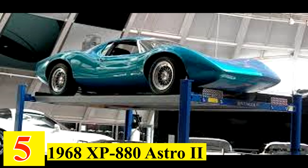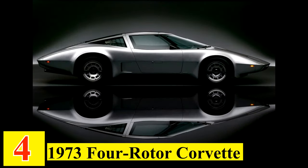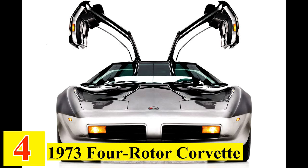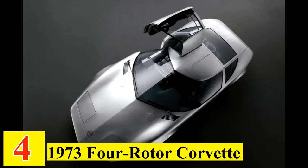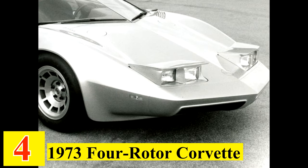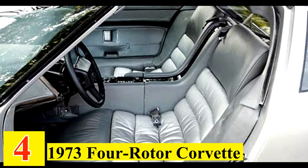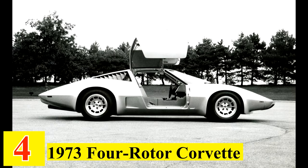In 1973, GM revealed an all-new futuristic Corvette that featured a 6.4-liter 4-rotor Wankel engine that could produce 420 horsepower. The most interesting design feature of this concept are the gull-wing doors. It had pop-up headlights from the 1969 Corvette. The concept had a sterling silver paint finish and a silver leather interior. The curvaceous design results in a drag coefficient of only 0.325.